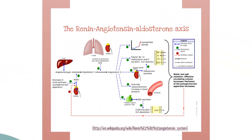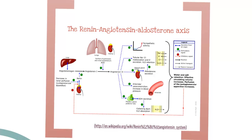This is a brief schematic of how the renin-angiotensin-aldosterone system works and the different target organs that are affected by different components of this axis. And what we're trying to look at is whether blocking the axis in two different points would extend a therapeutic benefit to more than just one target end organ system.